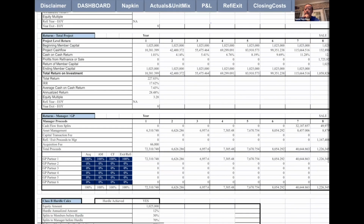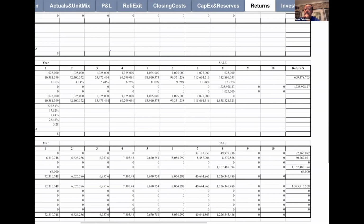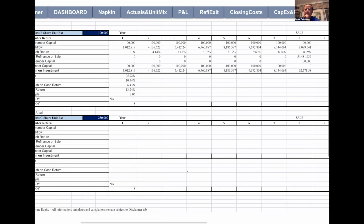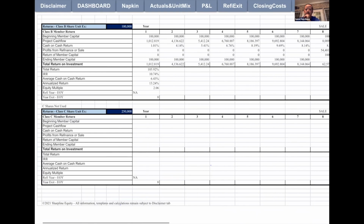And then if we look at the investor sample return, again it's the same thing. The cap rate is, sorry, the cash-on-cash total, I think it averages out to around 10.